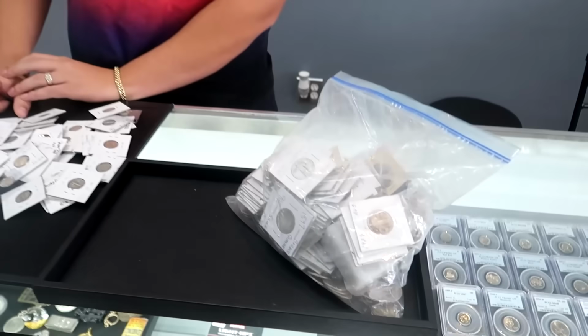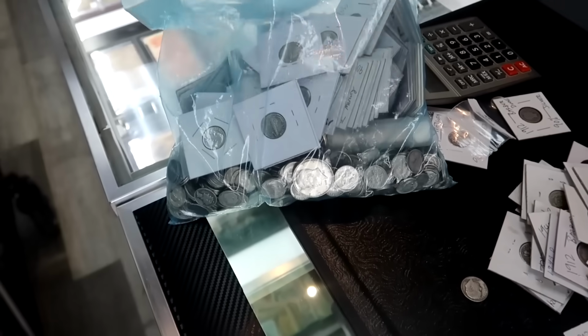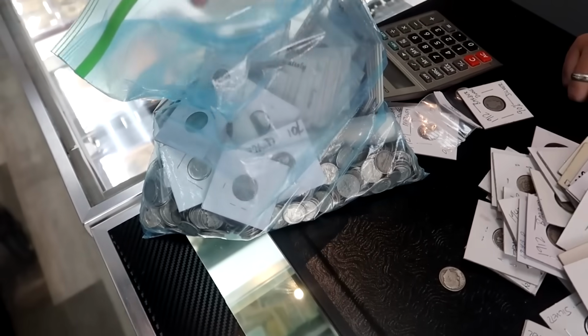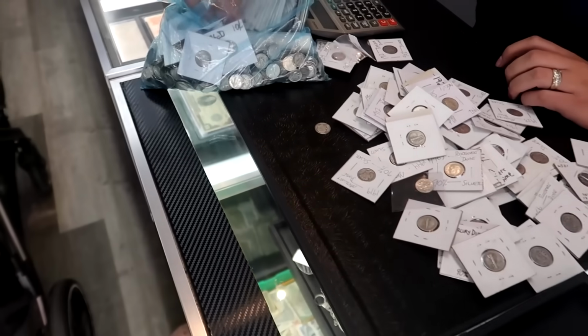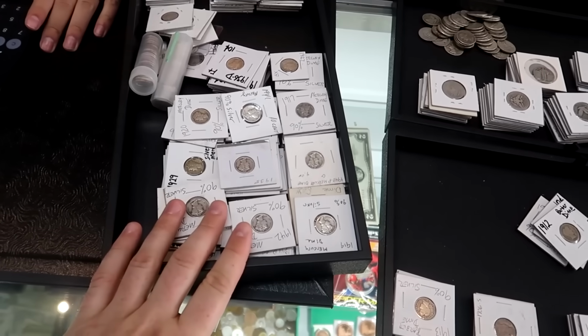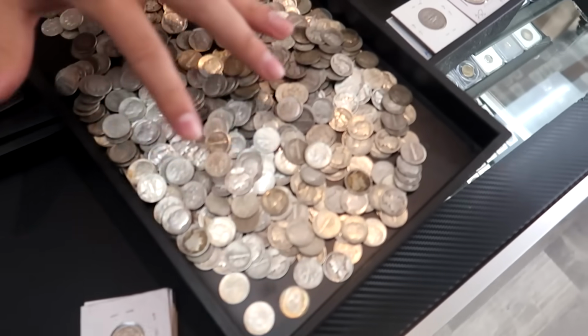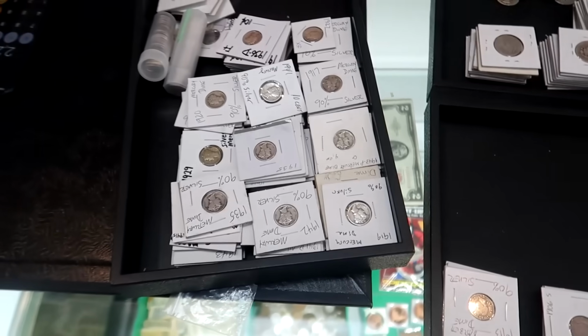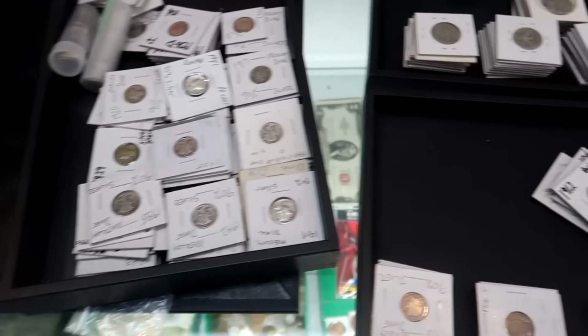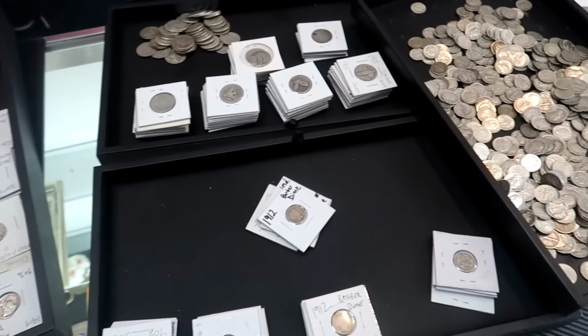Exactly. So let's sell them and see how much I get. I have two full bags of them. I've been collecting them for a couple of years now. Oh, look, there's a $50. We'll take that out. We'll go through it and let you know how much it's going to be worth. So how many dimes do we have? You have the dimes here, here, and here. There were 829 dimes. And in the quarters, which were there and there, you had 178 quarters.